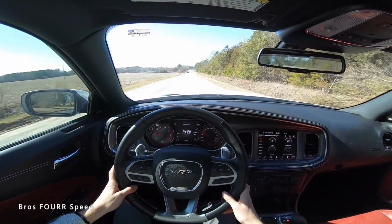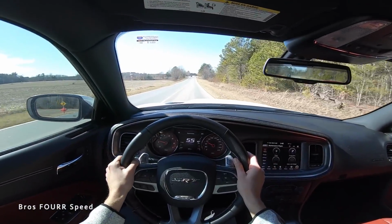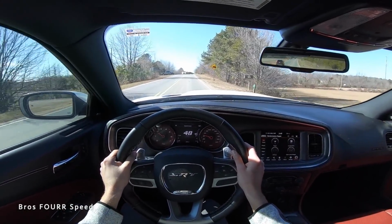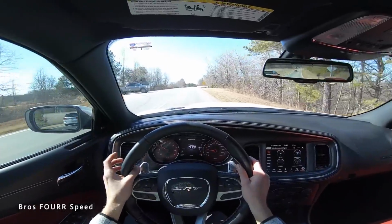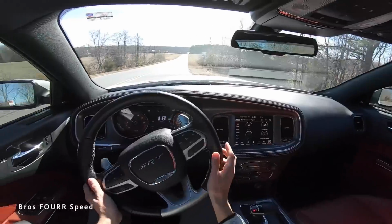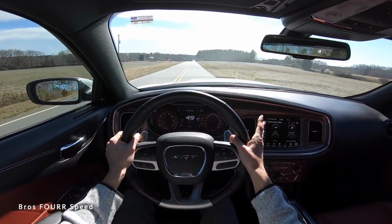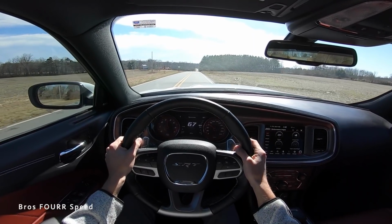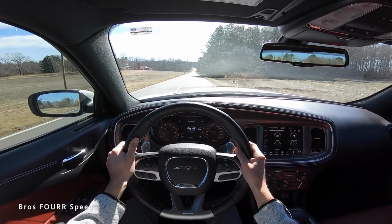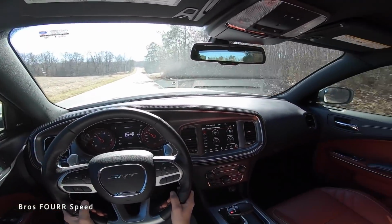These seats are really comfortable. I definitely like sitting in them. So we'll go back into the manual mode and we'll do another acceleration. I love these sounds you get from the supercharger especially, but definitely pretty cool. Second gear. So it gets up to speed. That was pretty good on the gas. Definitely makes some cool sounds.